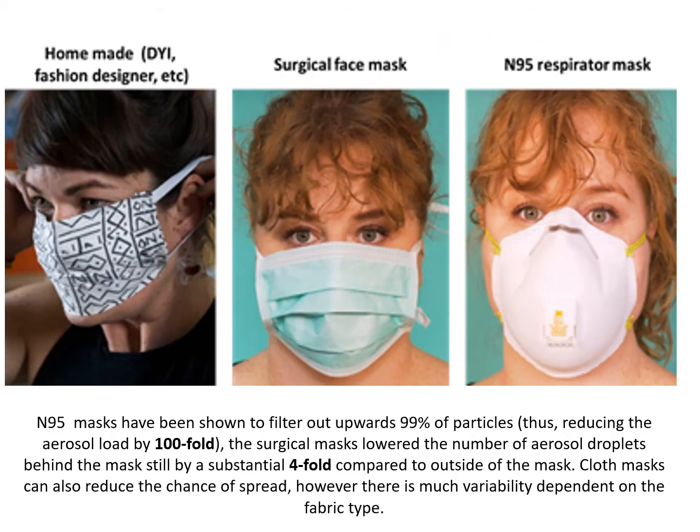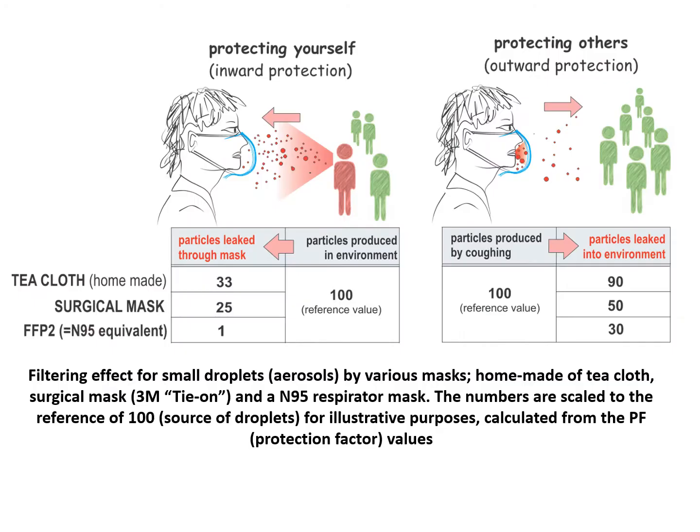So we look at these three typical types of masks. N95 masks have been shown to filter out upwards of 99% of particles, thus reducing the aerosol load by 100-fold. The surgical masks lower the number of aerosol droplets behind the mask still by a substantial 4-fold compared to the outside of the mask, as if you weren't wearing a mask at all. Cloth masks can also reduce the chance of spread. However, there's much variability depending on the fabric type.